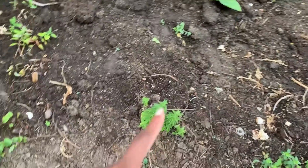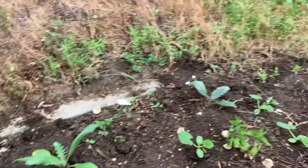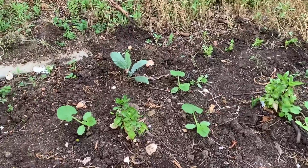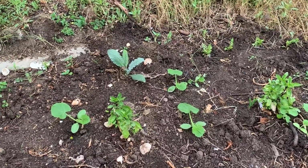And I forgot what this is. I didn't label it either. There's a couple of artichokes here. I've got some basils here. So I think this is the cinnamon basil.